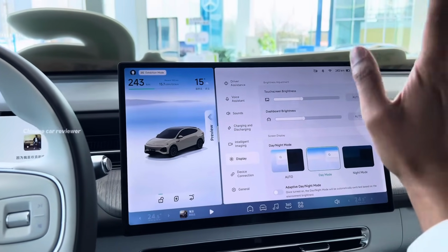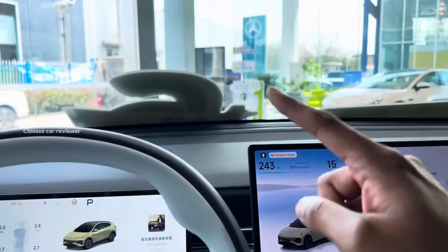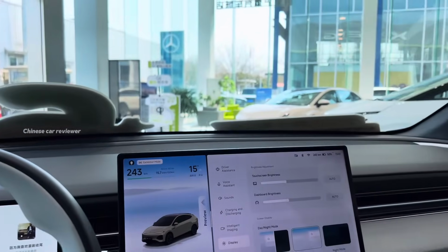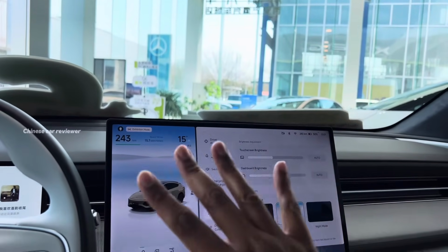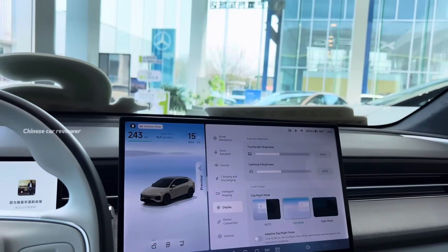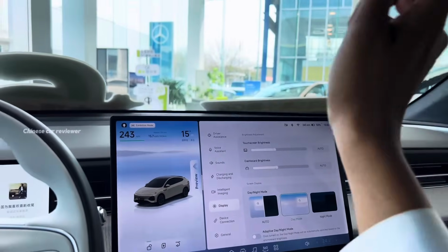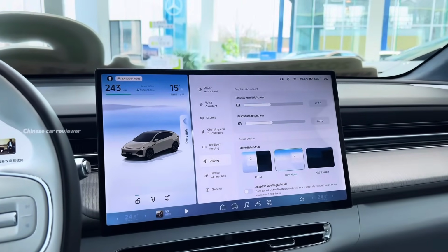So let me mention again. Doesn't have the glove box. No HUD yet. No sunshade. And no frunk. But the rest of the things, I don't have any complaint about that. I know some of you still prefer the HUD, sunshade, glove box, and the frunk. I hope they will maybe add it in the future.